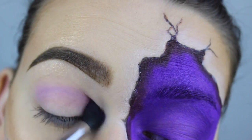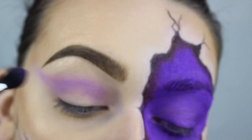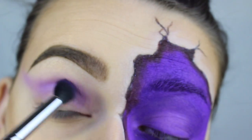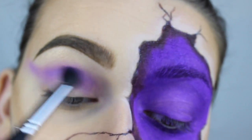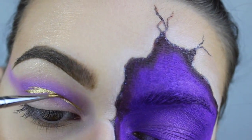Moving on to my eyes, I'm applying a purple eyeshadow in my crease. It's lighter than the purple we have used for those deep cracks. And I'm going to be winging out the purple a little bit because we are going to be creating a cut crease. Now going in with a gold liquid liner, I am creating a cut crease and I'm going to be filling it all in while leaving the purple shadow on top.